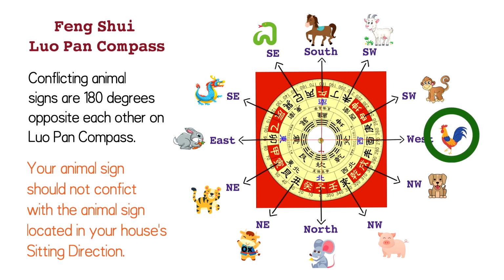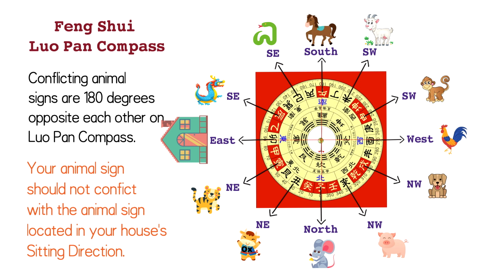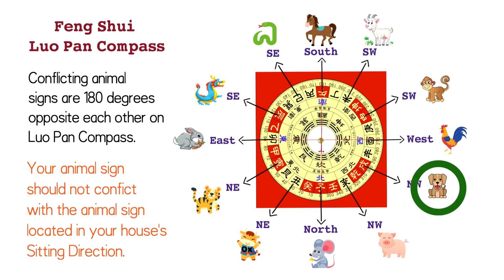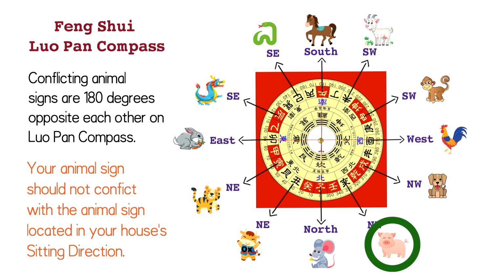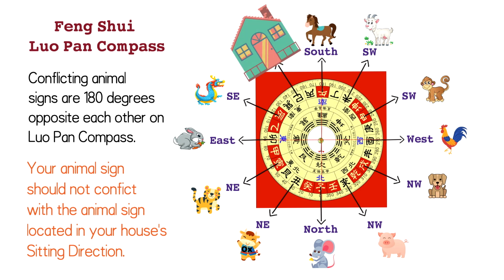If your animal sign is rooster, then your house should not be sitting east, where rabbit is located. And if you're born in the year of dog, then your house should not be sitting southeast, where dragon is located. And finally, if your animal sign is pig, then your house should not be sitting southeast either, because snake is in conflict with pig.